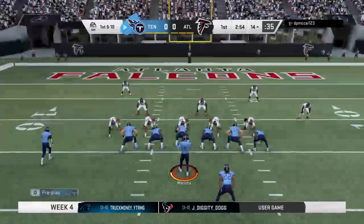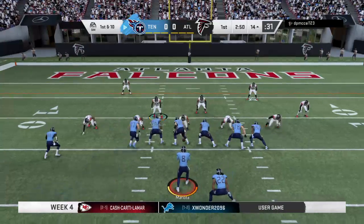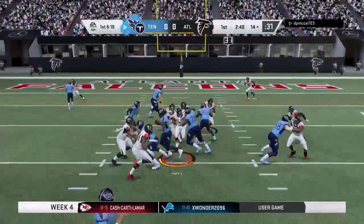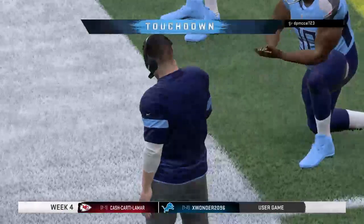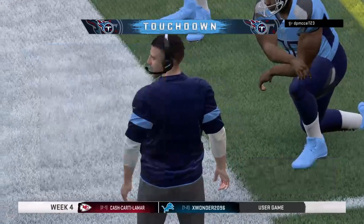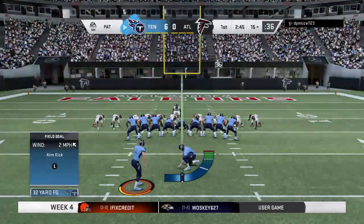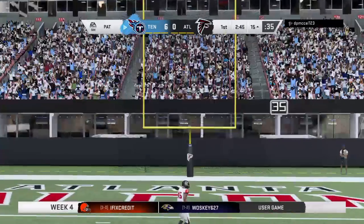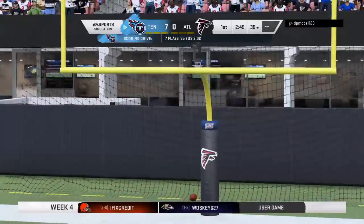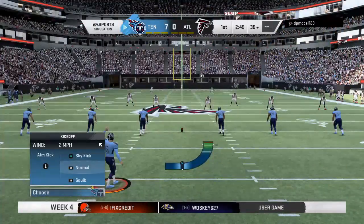So the face mask, quite a blessing there, as they'll start out of harm's way with a 1st and 10. After the penalty, it's Henry, and into the end zone for a Tennessee touchdown. Derrick Henry, his 2nd touchdown on the season. And they are able to strike first here on their opening drive. Extra point up and good by Succop, and that makes the score 7-0.